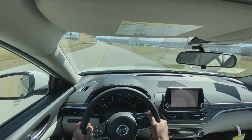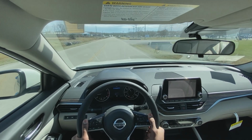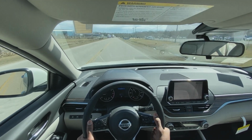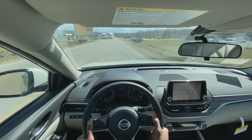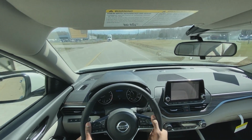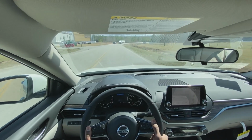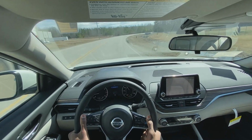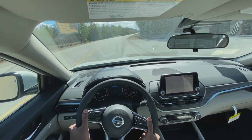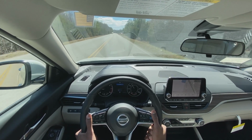Now I like how this car drives in the sense that I feel like I have full control. The front wheel drive definitely helps me take corners without getting any slippage in the back. And though it's a bit bouncy, it's only noticeable because of my camera, because I have it mounted on the forehead, but it's not uncomfortable at all. And it definitely doesn't affect how I'm able to control the car.